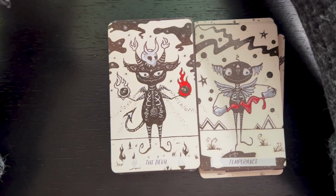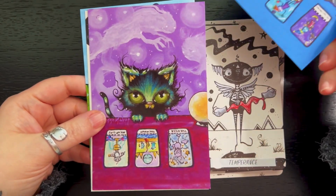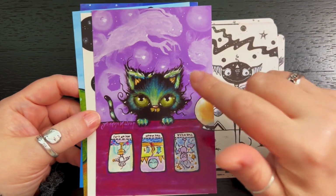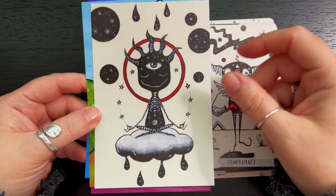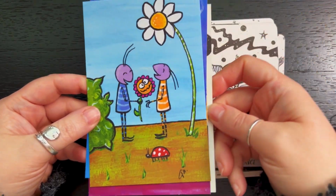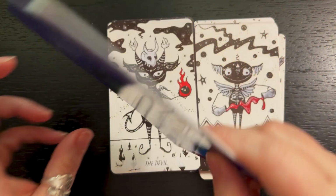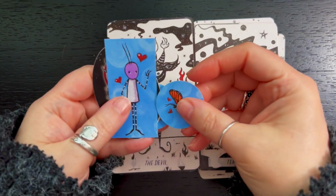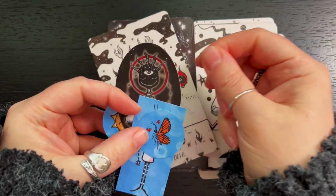She also has little postcard size prints that you can pick up, as well as original artwork as well. These are from the Catland Oracles. Here's Cosmo Being. This is the meditation card. And this is from the Little Bug deck. She also carries, if you are into stickers, she has little stickers of some of her characters.